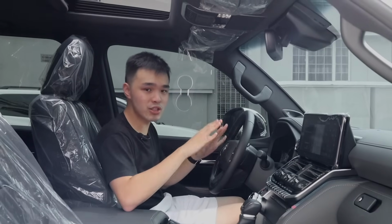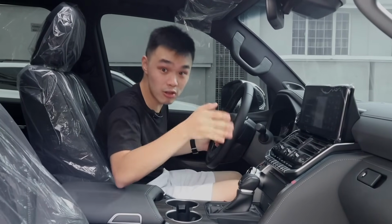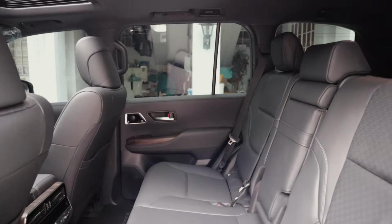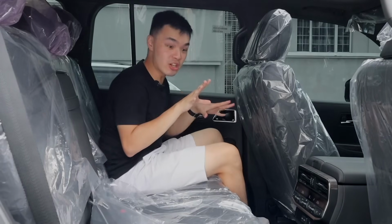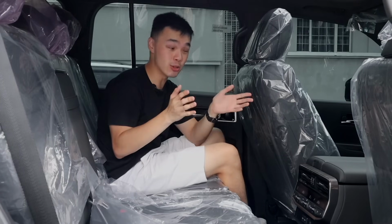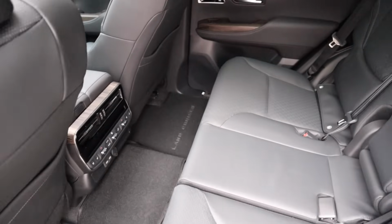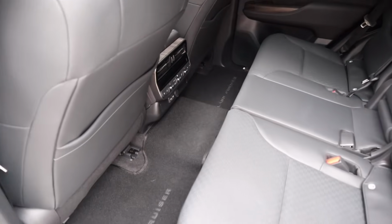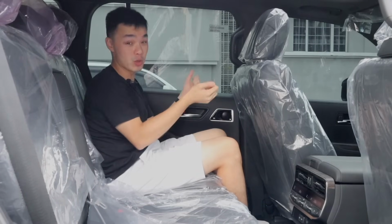Now, for safety, you get so many airbags on this one, including a knee airbag for the driver and also the passenger. Here at the second row, door thud check. Also pretty good. Now, back here, this is most probably where you'll be spending most of your time if you are an owner of a Land Cruiser. Chances are you will be chauffeur driven. So back here, it is really good. Now, legroom is obviously amazing. Headroom is also really good. You get LED lights too for when you're reading.